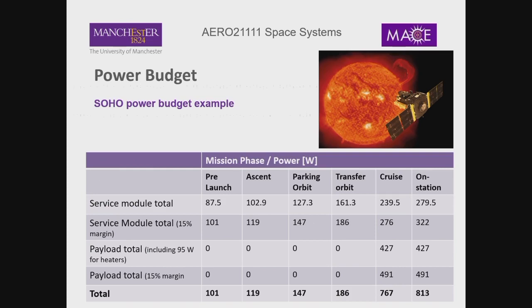So here's a real world example of a spacecraft called SOHO. Anyone heard of SOHO? A few nods. Lots of blank faces.